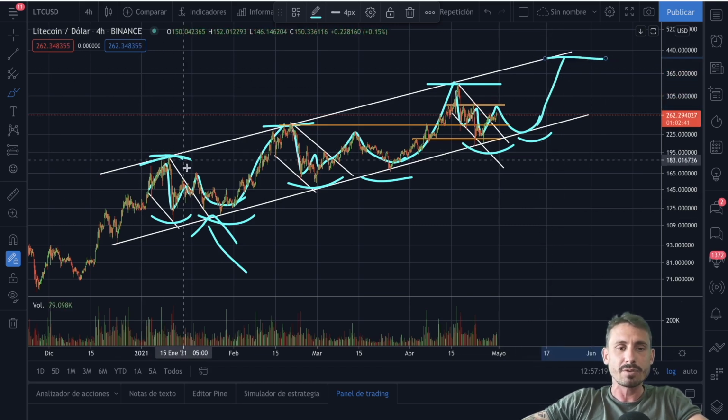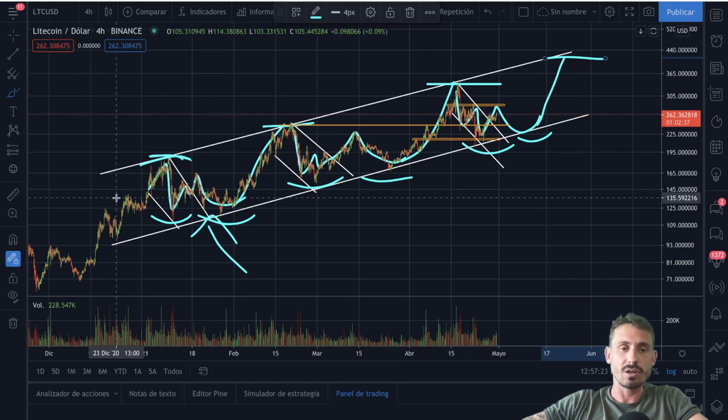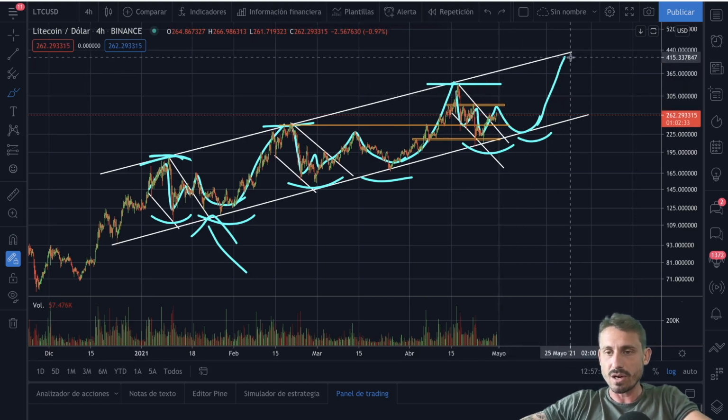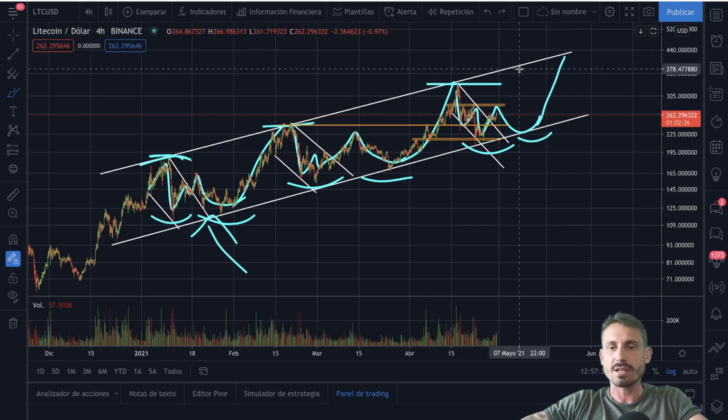Okay, this has happened 3 times now. It could happen 4, okay, easily, because the trend is your friend until the end. Well, the target would be around about the $430 range, all depending on what time frame this is going, what time this is going to play out.